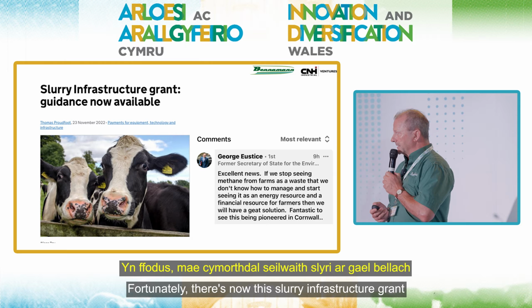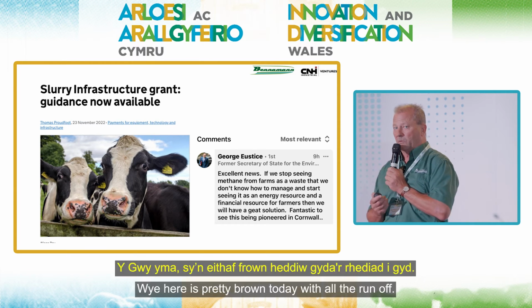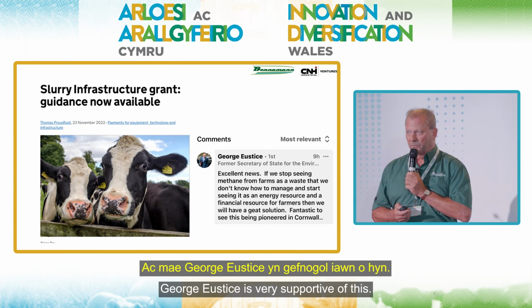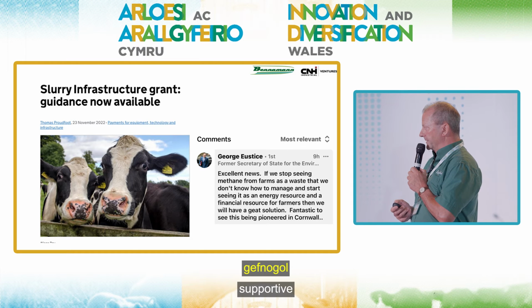Fortunately, there's now this Slurry Infrastructure Grant, so farmers can apply for it. There's another round coming out. It's primarily dedicated to cleaning up rivers, like the Wye here. I see it's pretty brown today from all the runoff. And this is excellent news. George Eustice is very supportive of this, and we hope that the new government, or his replacement, will be similarly supportive.